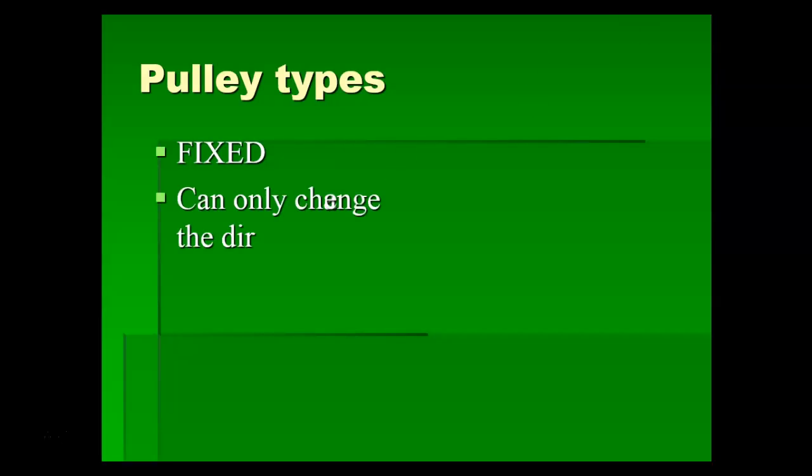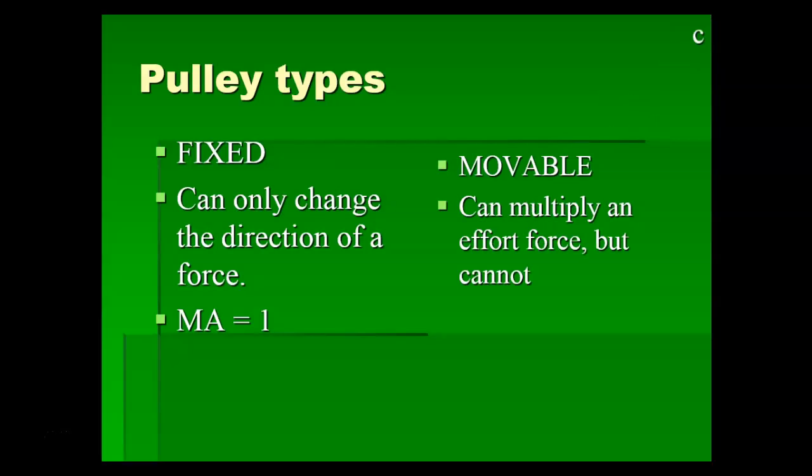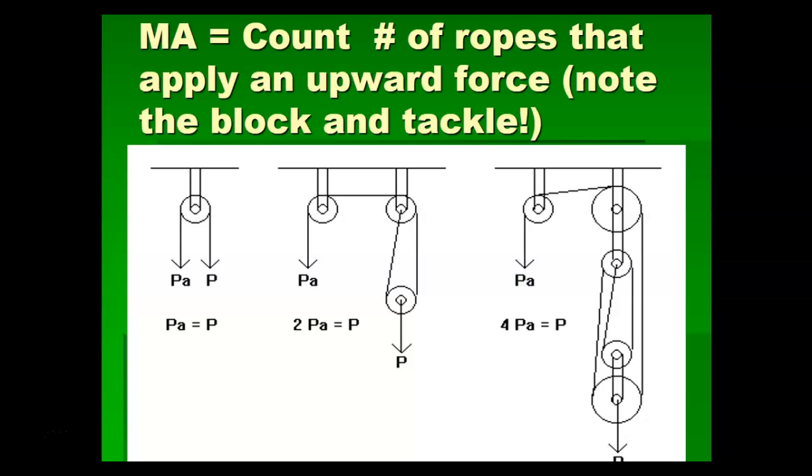So pulley types: fixed, can only change the direction of force. These have a mechanical advantage of one. Multiple, movable: these can multiply the effort depending on the number of movable pulleys we have. Guess it's going to be greater than one. Number of supporting ropes. So here's some pulleys. Here we have a fixed pulley, so applied and output would be the same. This guy here is an advantage of one. This guy right here, we have two ropes, so this would give us an advantage of two, right?